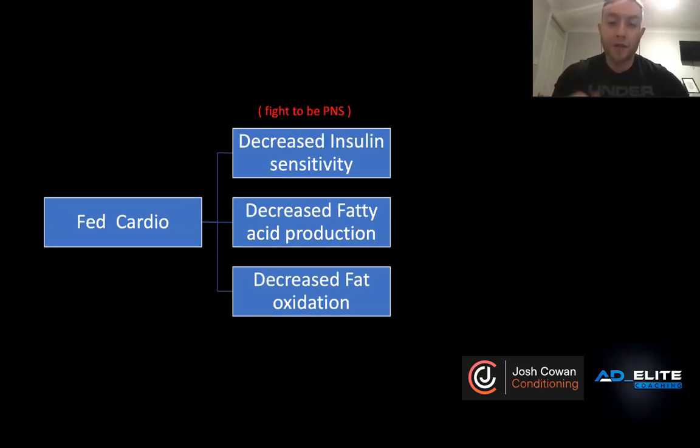When we have food in the system, automatically there is going to be a decreased sensitivity to insulin. When there's a decreased sensitivity to insulin, your body is initially going to go into a fight trying to be either sympathetic dominant or parasympathetic dominant. It's always going to try and return to that state of a low stress environment. And when you have this back and forward fight of the body between high stress versus low stress, the body is going to have a decreased sensitivity to insulin, therefore having a decreased fatty acid production and an overall decrease in fat oxidation.